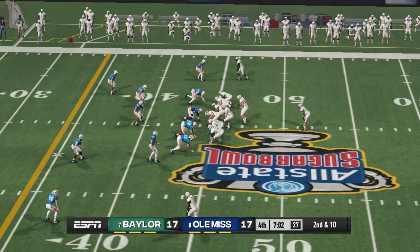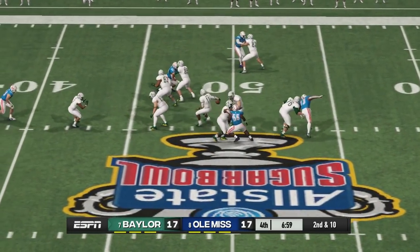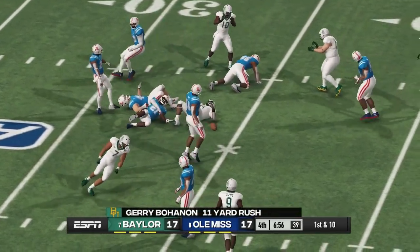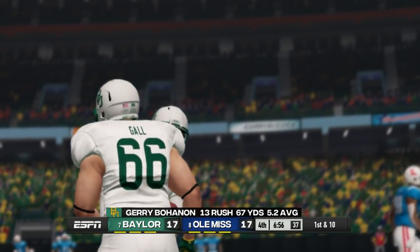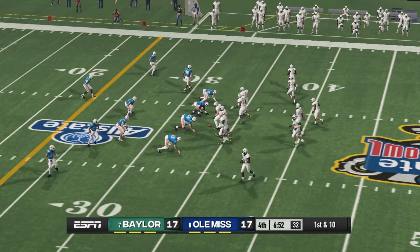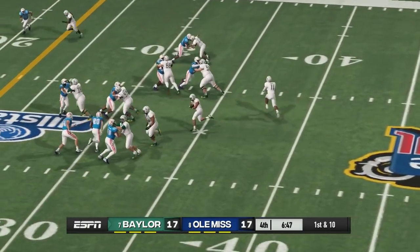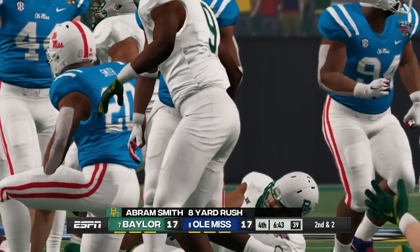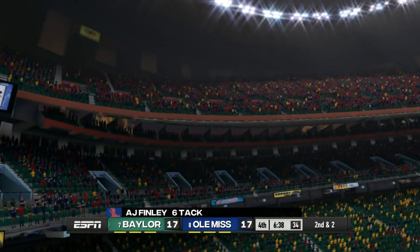Motion. Scrambling around. And they make the stop at the 33-yard line. From the 33-yard line, it's first down. Gets out to around the 25. Call it a gain of 8 yards. That makes it second and 2.